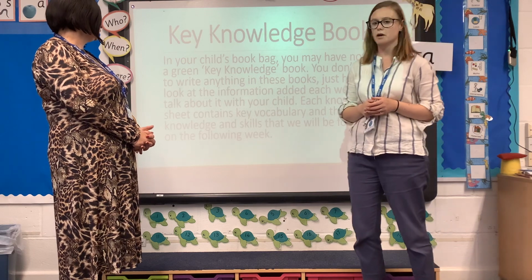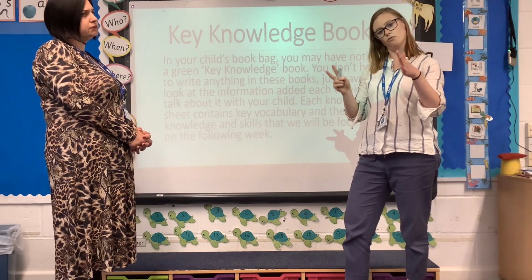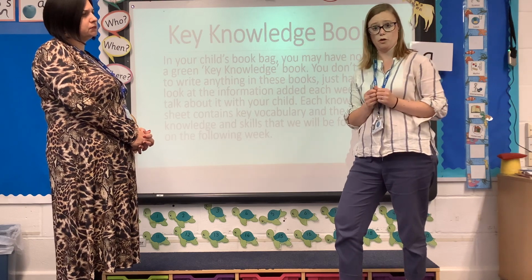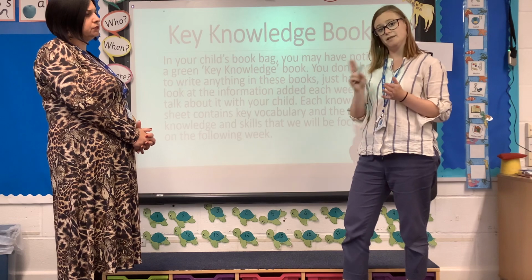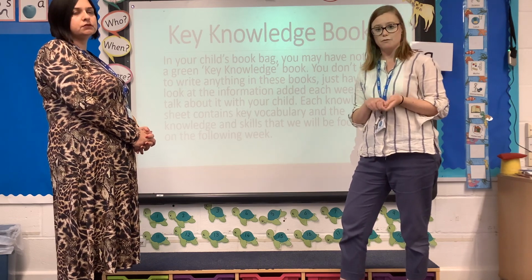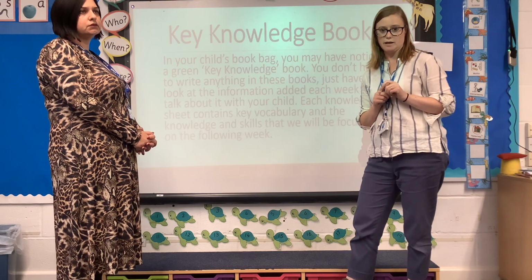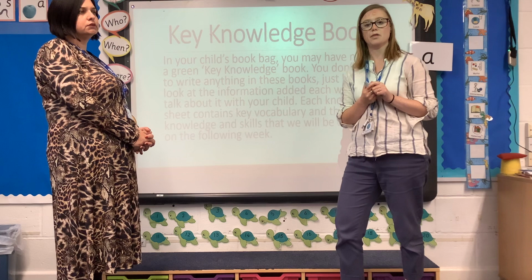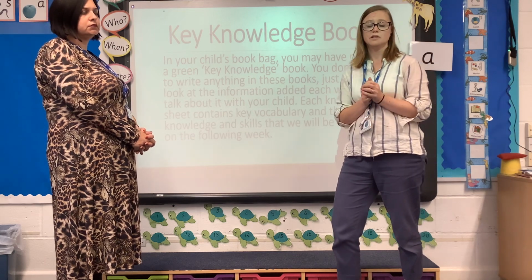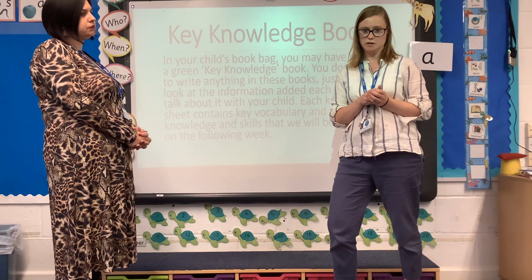The other thing that you might have noticed coming home in the last week or so is a green A4 knowledge book. It's called a Key Knowledge Book, and in it we add a sheet each week containing information about what we're learning the following week. So next week our foundation focus is RE, and we're thinking about being thankful. So you will be receiving a knowledge sheet in the book all about thankfulness.